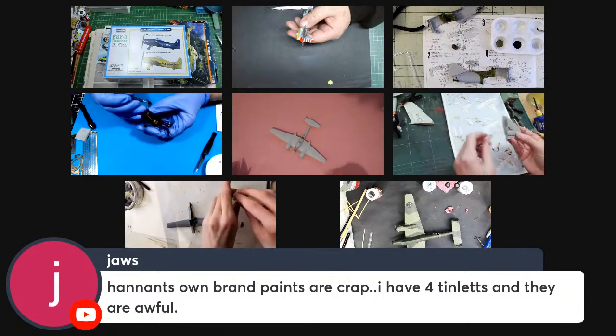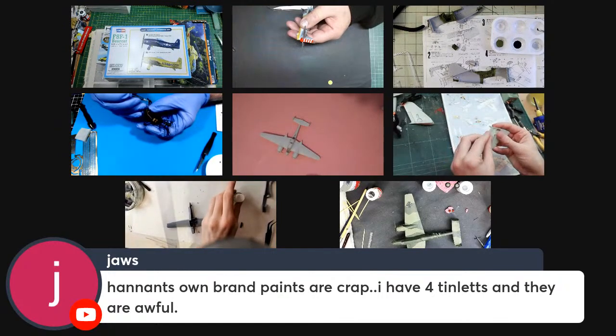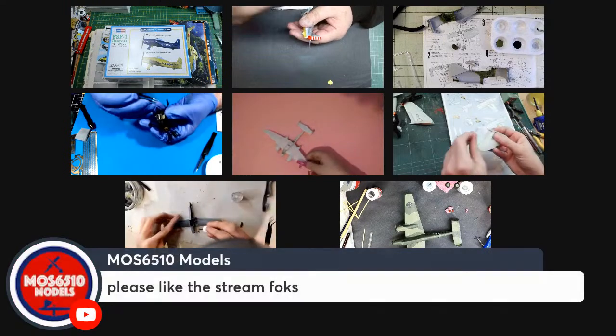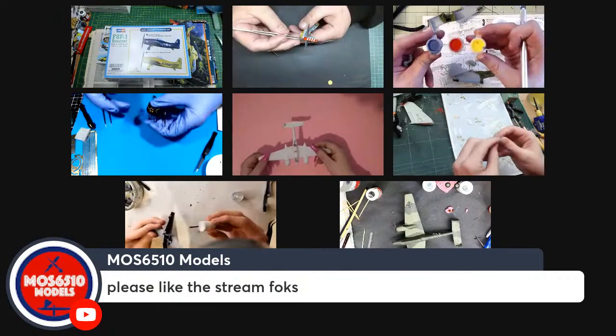The flap detail isn't good enough. I'm going to have to unflap it. Unflap it.